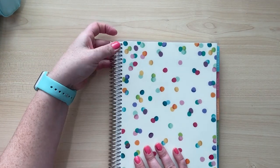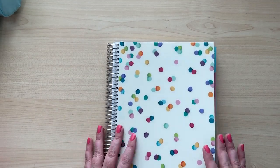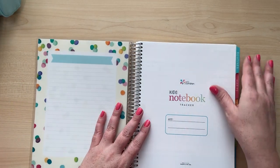Next up, guys, I have a kid's notebook tracker, and this is a 7x9 size. This is a confetti cover, and this starts at $22, okay? So here's the tracker, and this looks super cute.